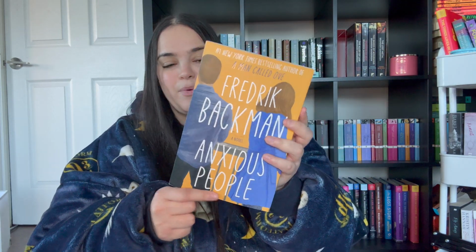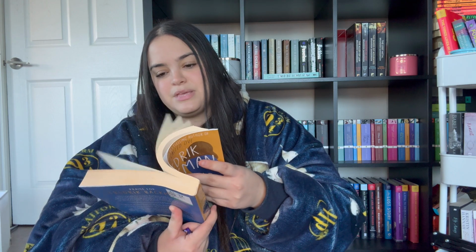So if I read anything over 100, I pick up a second book today, and I'm thinking about picking up either The House in the Cerulean Sea or Anxious People. I think I might do Anxious People because I really am in a mood for that, to be honest. So if I get over 100 pages, I'm going to do Anxious People by Fredrik Backman as my next read. That one is like 340 pages, so I could probably get through that in this challenge too, and maybe start another one if we get higher numbers.